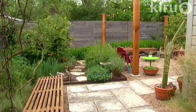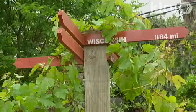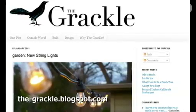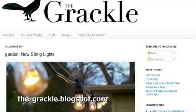Inspired by Japanese design, native plants, and significant milestones in their lives, Lee Clippard and John Stott took a new view of the yard that came with their 1950s house. On their blog, The Grackle, they chronicled their hands-on work and revelations since they made East Austin home in 2006.